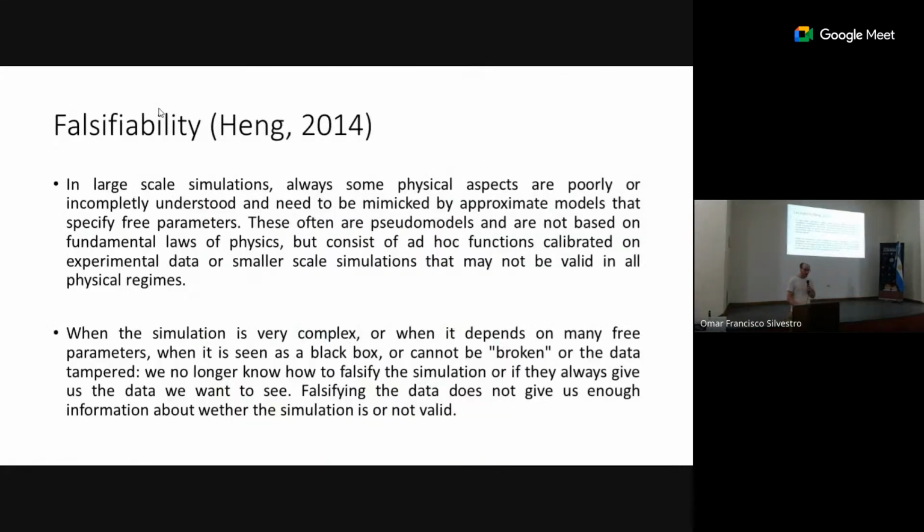Un astrónomo que se llama Heng define, por ejemplo, que en algunas simulaciones a gran escala, algunos aspectos físicos se comprenden de forma deficiente o incompleta y deben ser por lo menos imitados mediante modelos aproximados que especifiquen parámetros libres. Entonces, estos son modelos que no se basan en leyes necesariamente fundamentales de la física, sino que consisten de funciones ad hoc que son calibradas a partir de datos experimentales o a partir de simulaciones de menor escala que pueden no ser válidas en todos los regímenes físicos.